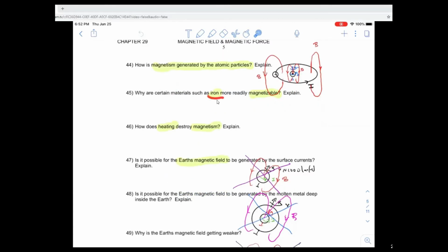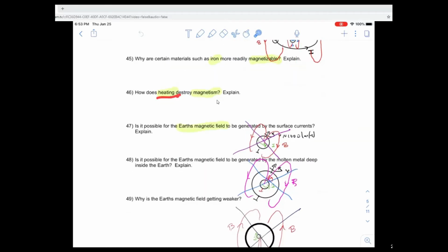Iron is very easily magnetizable, for example. The reason is because it contains regions within which the atoms are already facing the same direction. If the atoms are facing the same direction, those small regions are magnetized. So you can get the entire piece to become magnetized by using an external magnet. These little regions, known as domains, end up pointing in the same direction. So how does heating destroy magnetism? Heating is simply on the atomic scale, which means that you're causing random vibration and rotational motion, which means that the atoms start facing random directions.